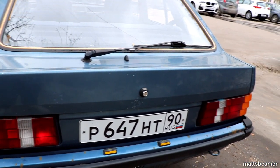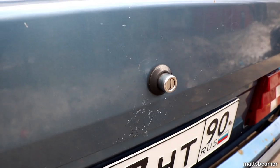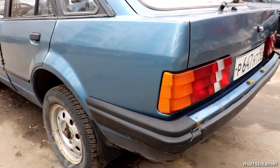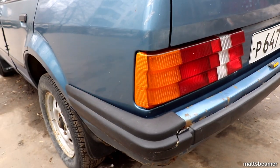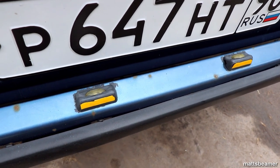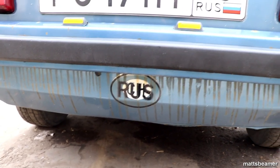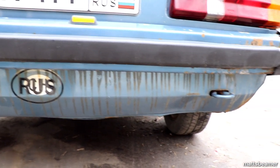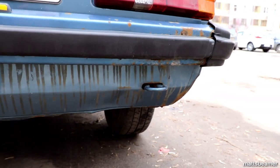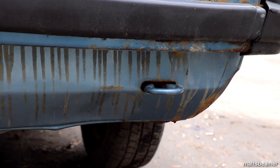This car has been debadged on the rear. To open the boot, you need to press this lock in. I like the very basic taillight design on this car with their vibrant colours. The number plate bulbs are located on the rear bumper. It seems that this car was originally from Switzerland before coming to Russia. The towing eye is located just down here.